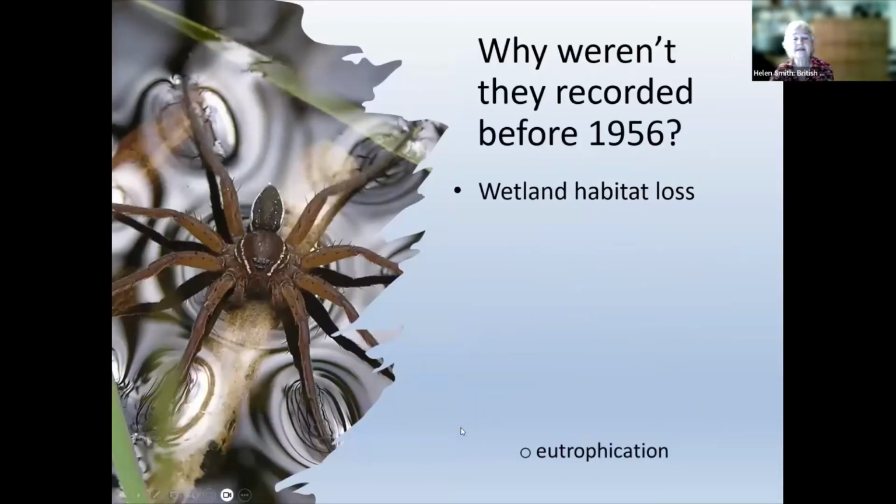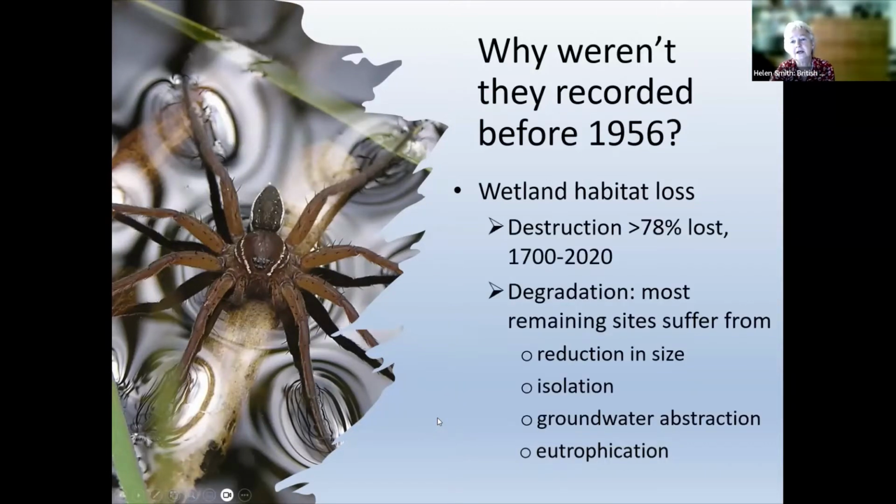Well, the big thing here has to be wetland habitat loss. There are lots of figures around for wetland habitat loss in Britain. A recent reassessment internationally has put it at 78% in Britain for inland wetlands between 1700 and 2020. And you'll see some figures much higher than that.